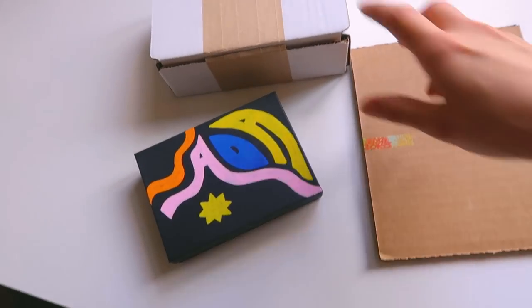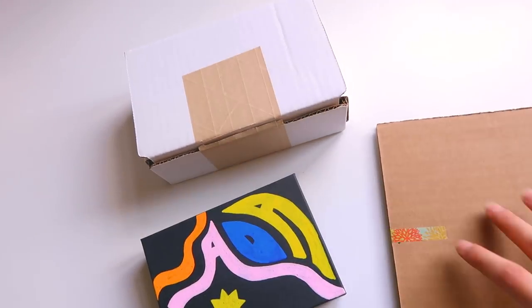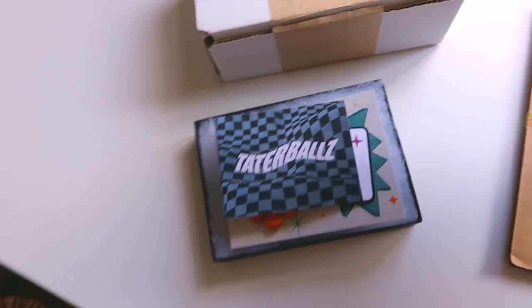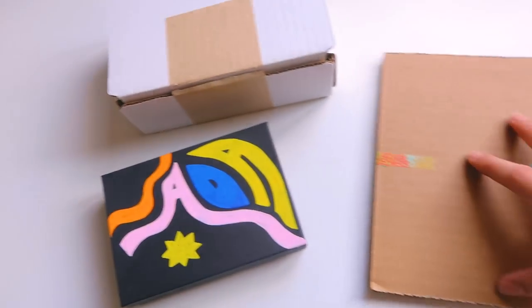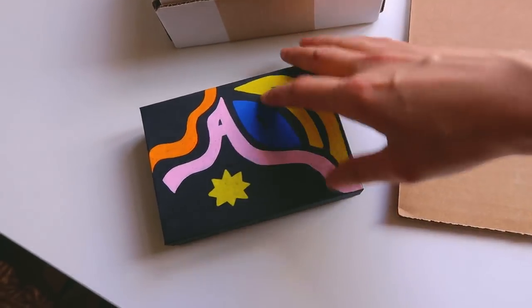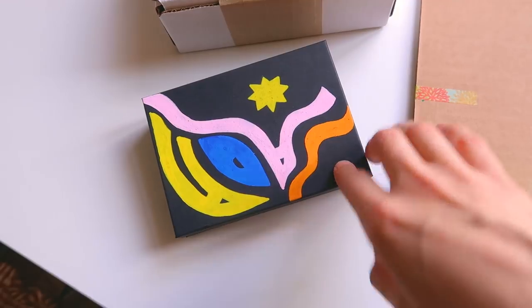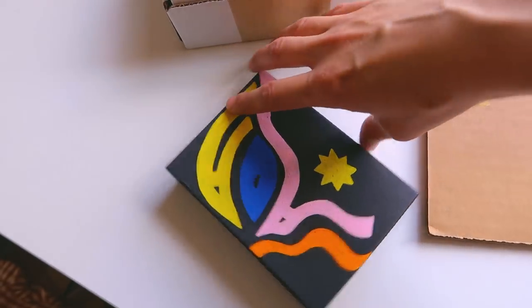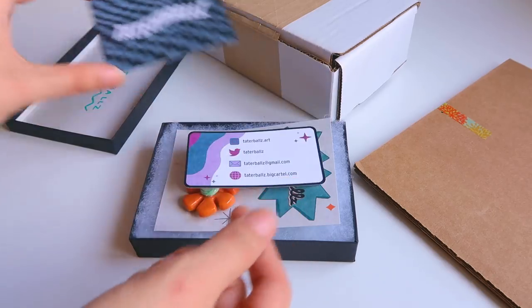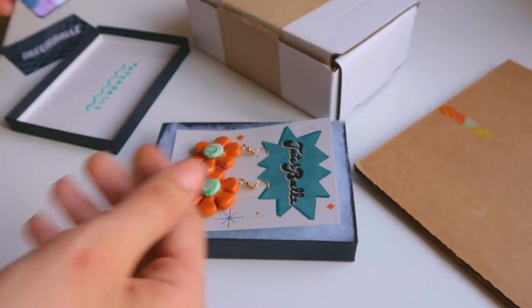I received a little package from someone called Selena or Taylor Balls, which is a great name, and I just had to share it because I'm obsessed. So for a start, the box with my name on. I saw it like this when I got it out. I was like, what is that? That's cool. It's my name. Real cool card. Here is the socials.